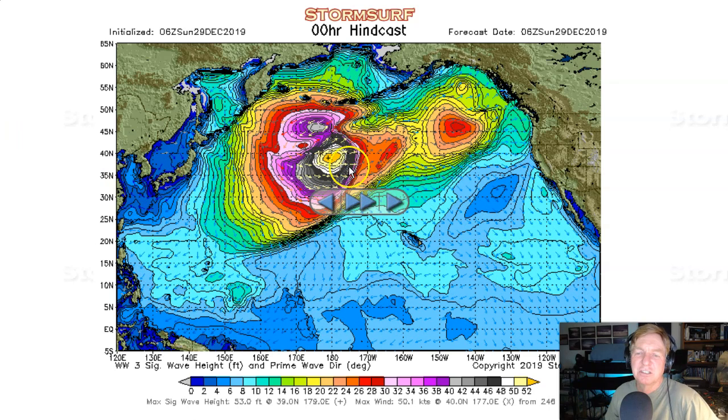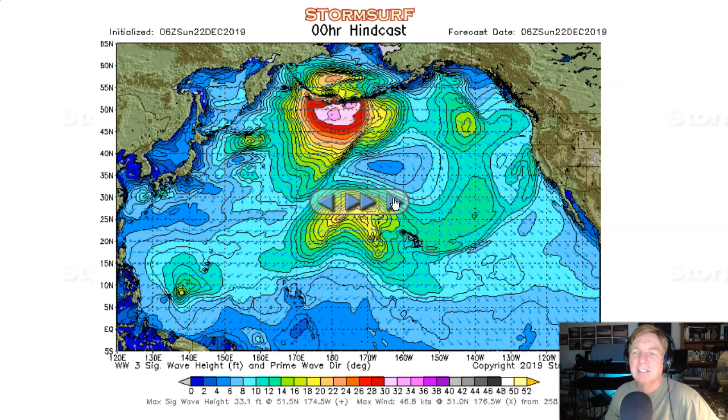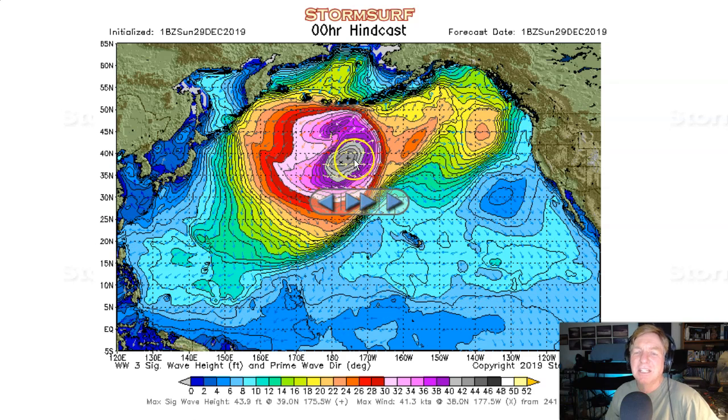Sunday. The storm pushes over the dateline, or pushed over the dateline, 53-foot seas, down to 48-foot seas at 12Z, that's 4 a.m. California time, and as of right now, is fading with what we saw before, 43-foot seas. If you just saw this and didn't even see anything before this, you'd look at this and go, there's solid swell coming, and this is just the fading remnants of what was a pretty strong and impressive storm.